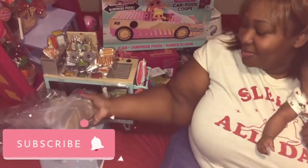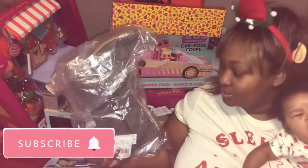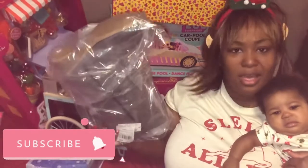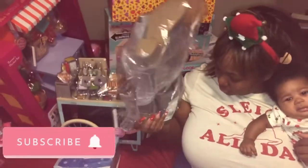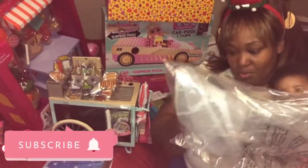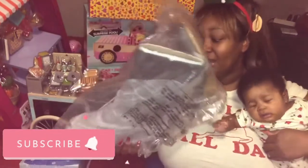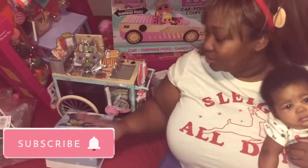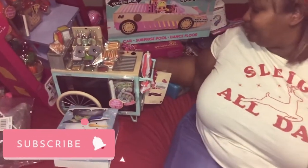Oh, okay. Okay, so then she got some boots. She got a pair of gray knee-high boots. And these came from Children's Place as well. I think they were on sale for about $20, $25. Let's see if I can see what the normal price is for these. They're normally $45. But I think I got them for like $20 or $25. They're gray thigh-high boots. She did ask for shoes for Christmas, so that's the shoes that I chose for her.